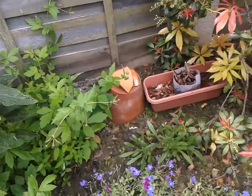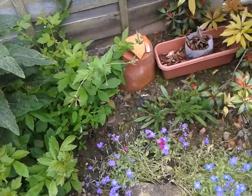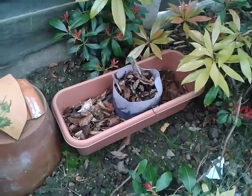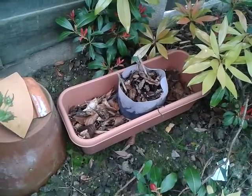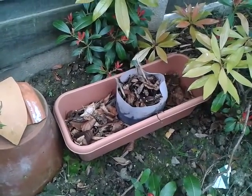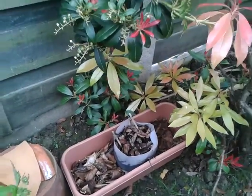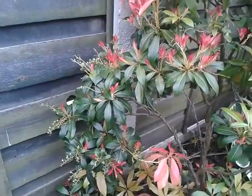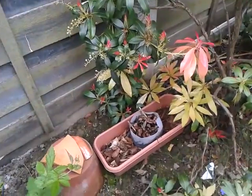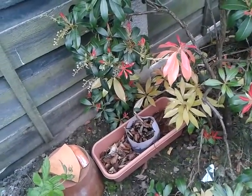There's my bee's nest. Not doing a lot. I haven't seen anybody near it. There's my hoverfly lagoon. I've seen plenty of hoverflies in there, but I did look the other day and I didn't see any eggs in there. The white dots you see are actually the flowers from the Pieris over the top of it. They've landed in there, so they're not what you think.